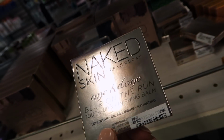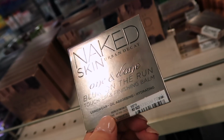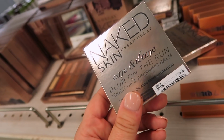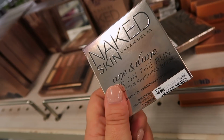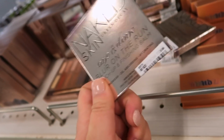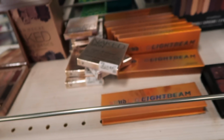From Urban Decay, the Naked Skin One and Done Blur on the Run Finishing Balm for $16.97. I never know how to use these things. It's like a balm, but you're supposed to set your face with it. I don't know, very confusing to me, but I did want to mention that they are here, as well as the other stuff I've shown earlier from them.